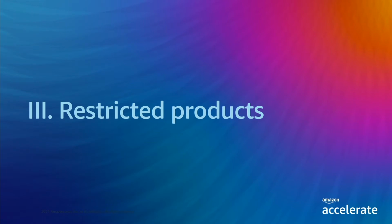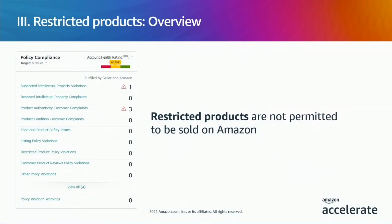Customers trust that they can always buy with confidence on Amazon. Products offered for sale on Amazon must comply with all laws and regulations and with Amazon's policies. Restricted products are not permitted to be sold on Amazon. Violations of Amazon's restricted product policy are listed under policy compliance. On Amazon, the sale of illegal, unsafe, or other restricted products, including prescription products, are strictly prohibited. What is important to know about restricted products is sometimes rules and laws change. So let's look at a seller example to see what we can learn.